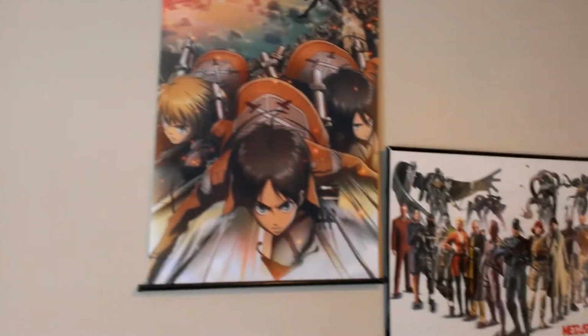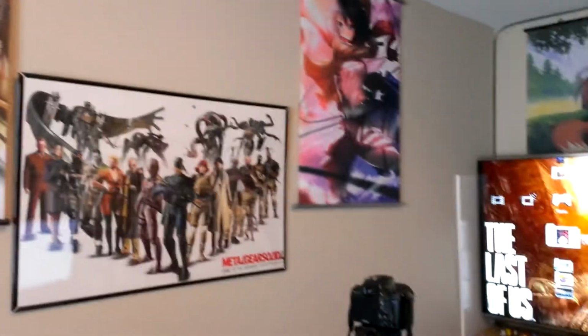And there goes, woo, windows. Snow. Look at all that snow. And then, of course, got my pillows. And wall posters. This is my camera setup right here. Canon T2i. And then I still have some stuff I haven't hung up yet, which is over here.